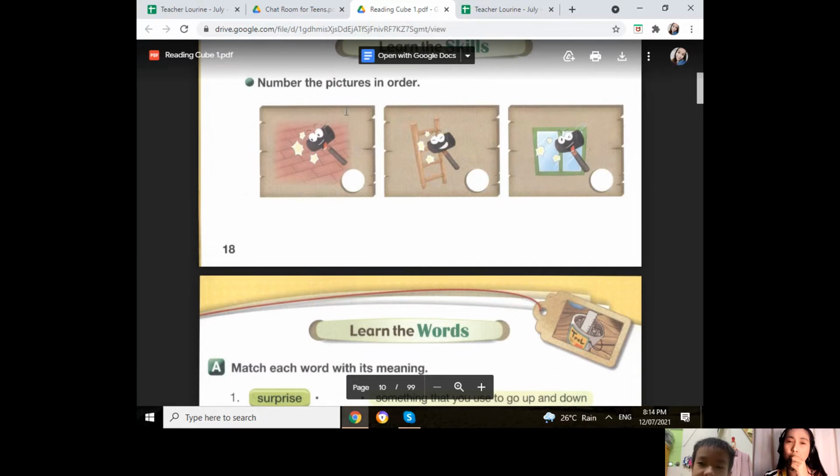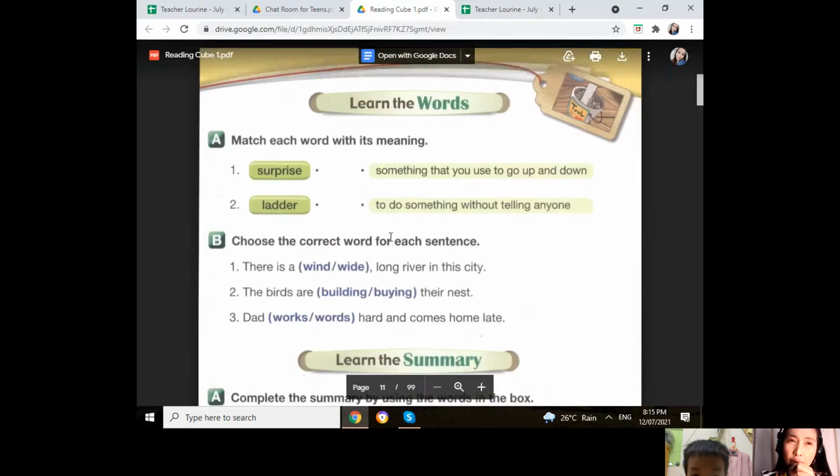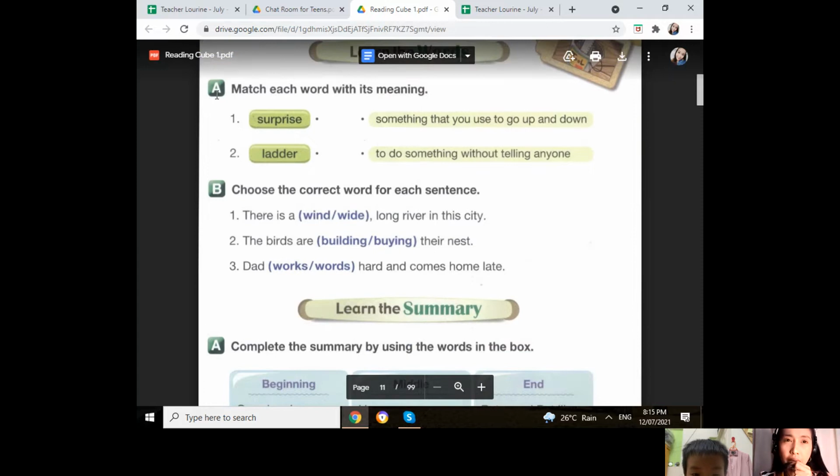The ladder is the first. Okay, the first one. How about the second one after that? The floor is the second. Yes, and the third one? The window is the third. Of course, so thank you for that. Wonderful. Learn the words. Letter A.